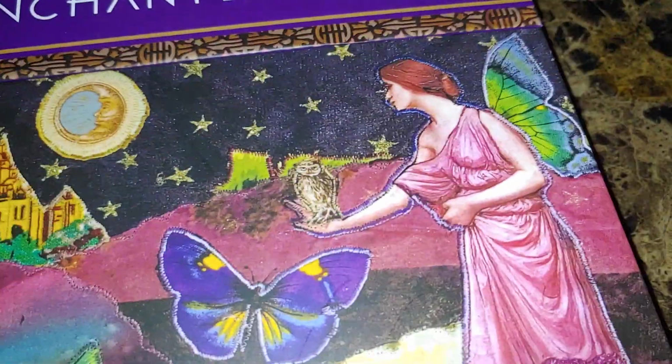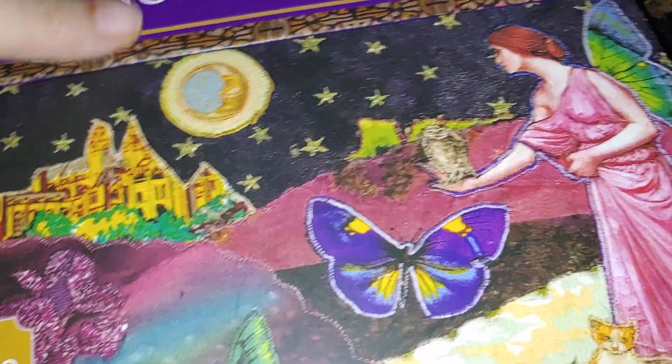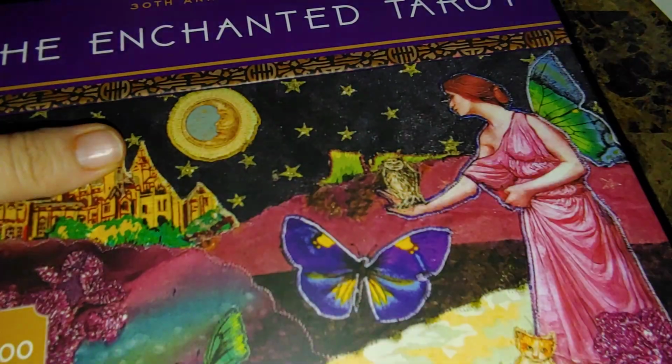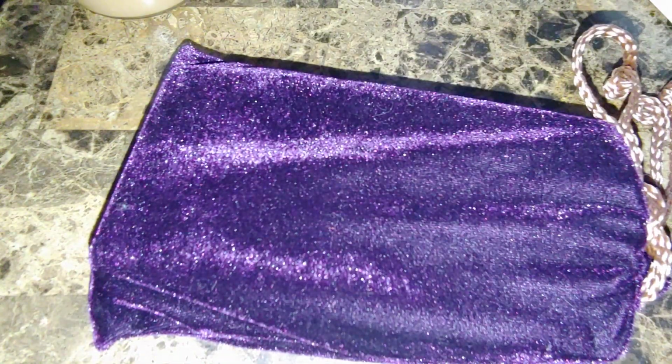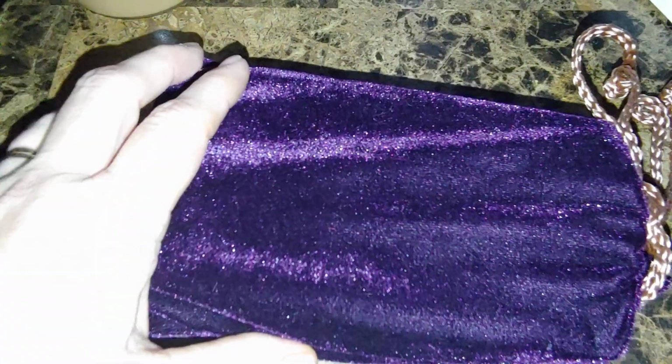So, deck 1 is the Enchanted Tarot. This is a special edition. The box, I can't even get all the box in here. Look, the box opens up like this. It comes with a bag and a book, and it's humongous. It's a humongous deck. This one is actually a special edition.